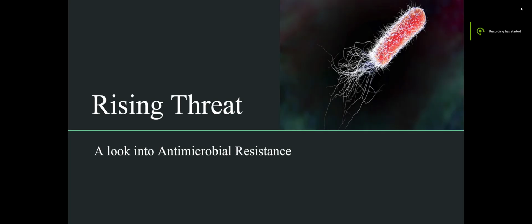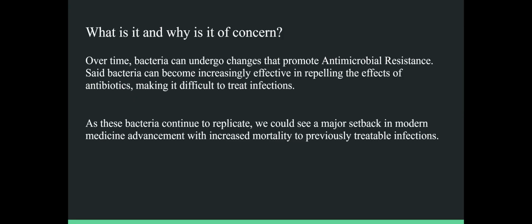So today I'm going to go over the growing issue of antimicrobial resistance. So, what is it and why is it concerning? As time goes on, there can exist specific bacteria that promote antimicrobial resistance. These bacteria are specialized in that they can repel the effects of antibiotics, antibiotics being our most effective and safe way of dealing with bacterial infections.